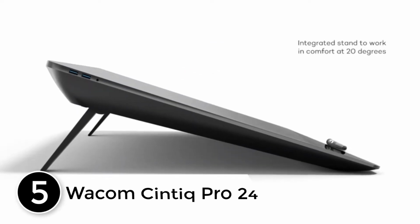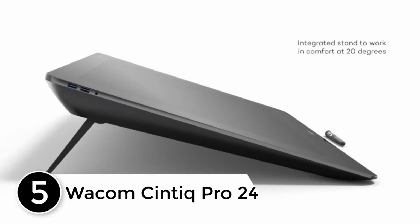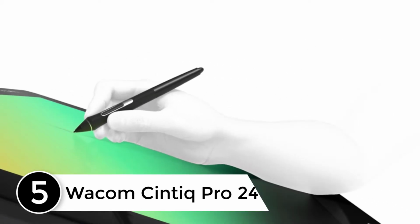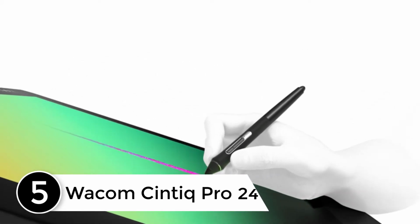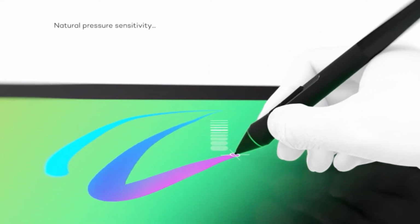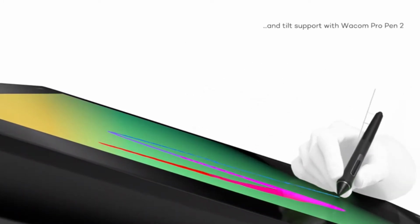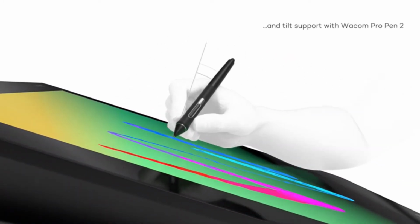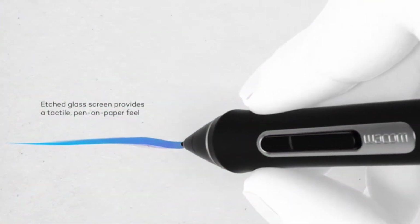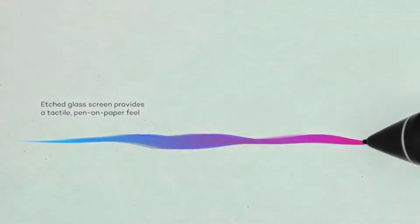Starting at number 5, Wacom Cintiq Pro 24. This tablet has a pretty cool design and the tablet itself measures 26.65 by 15.5 inches and it is designed to sit on a desk, so be sure to have space for it. Compared to other all-in-ones, this one feels and looks very chunky, but it is a professional drawing tablet, so that justifies the decision of building it like this.